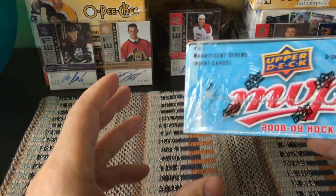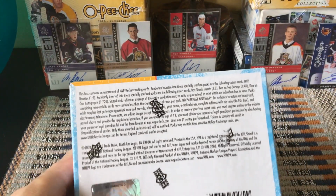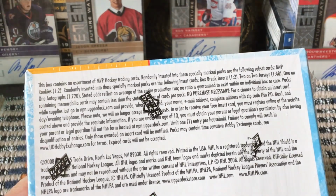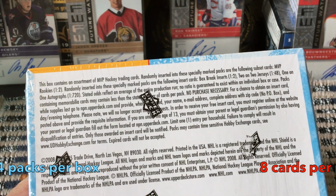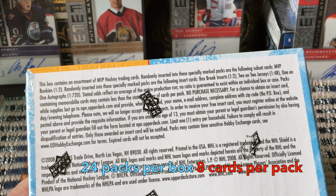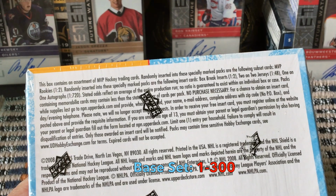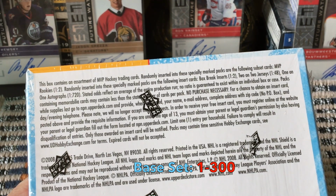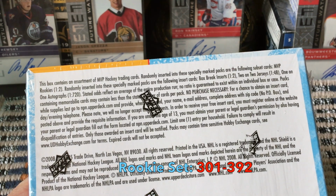What do you need to know about this product? If we can get some odds here. Boom, odds on favorites. And let's zoom in a bit. Not much written on here. One thing I can tell you, 24 packs per box, 8 cards per pack for 192 cards. Base set runs 1 through 300, so that would be a 300 card base set. And the rooks would be 301 through 392, so that'd be 92 rookies, which is kind of bizarre.